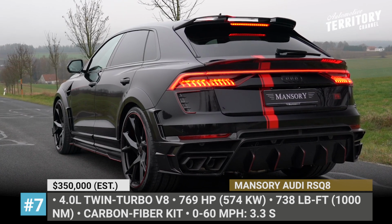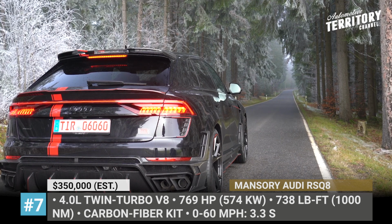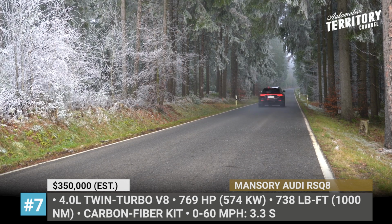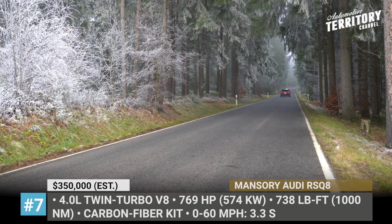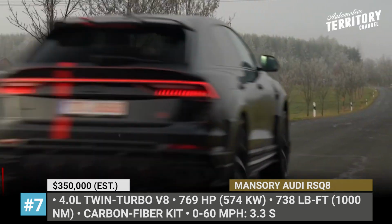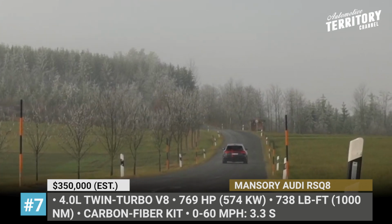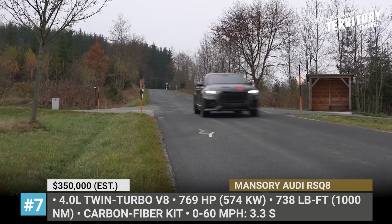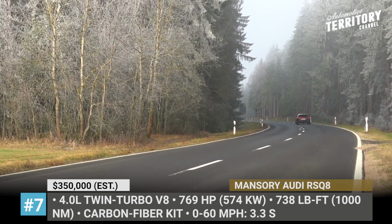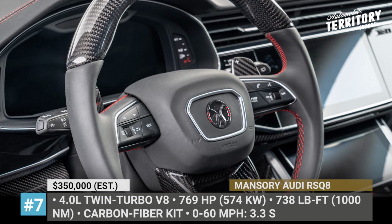wheels. Surely, Mansory engineers note that the standard Audi RSQ8 hardly lacks power, but the brand's reputation required them to do a bit of magic with the 4-liter twin-turbocharged V8. Adding the in-house built high-performance exhaust system and a modified ECU unit raises the output to 768 horsepower, while the acceleration time to 60 is shortened to the supercar margin and claims to be 3.3 seconds.